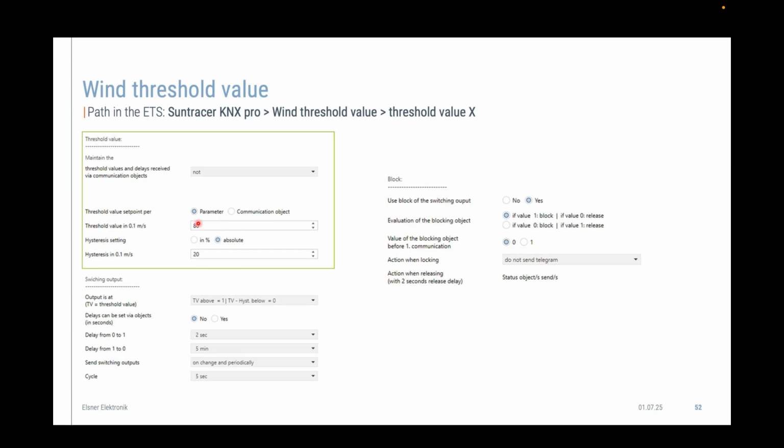In the next step, hysteresis must be set. The hysteresis can be set in %, as you can see here, or as an absolute value. The hysteresis is the switching point between wind value exceeded and undershot. Example: in our example, we have set 8 meters per second as the wind threshold value. If the wind value of 8 meters per second is exceeded, the alarm is sent to the bus. If the wind value falls below 8 meters per second minus 2 meters per second hysteresis, the alarm is deactivated and a 0 is sent to the bus.